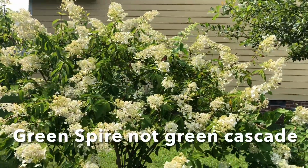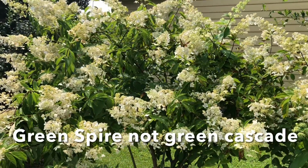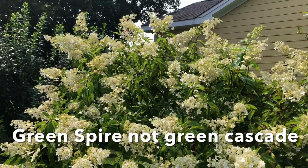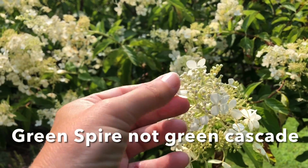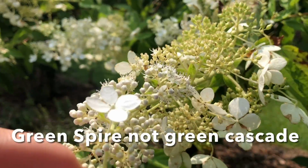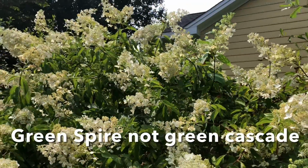Here again is this Hydrangea paniculata. This is a variety called Green Cascade. And you see its benefit to pollinators is that it has both infertile flowers, these, but also actual fertile flowers. And that's what those little puffs are. And that's what all the pollinators are going nuts over.